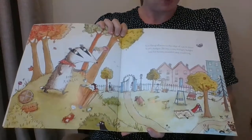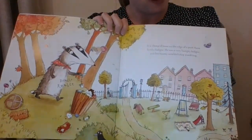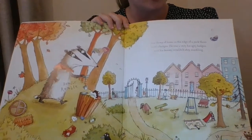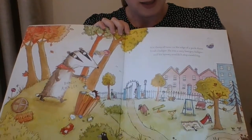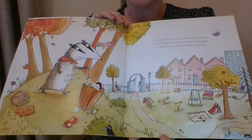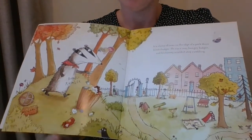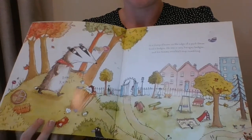In a clump of trees on the edge of a park, there lived a badger. He was a very hungry badger, and his tummy wouldn't stop rumbling. It even says here, look, rumble, rumble. Oh dear, he's looking for some food.